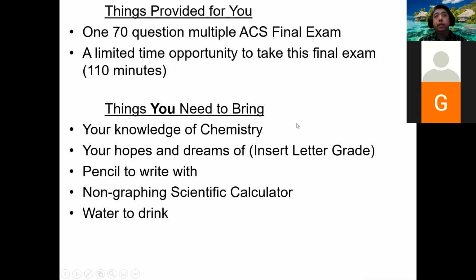Things that you need to bring. You want to make sure you bring more than one pencil, preferably, because you'll be working with Scantron. Water to drink if you need water. A non-graphing scientific calculator. So if anyone has one of those TI-84 calculators, you cannot bring those. You must get one that's scientific, non-graphing. It looks kind of like this. Okay? And once again, bring your knowledge of chemistry as well. Anyone have any questions before we continue?